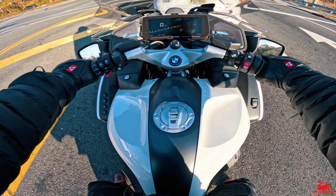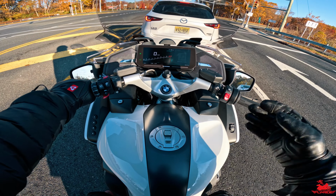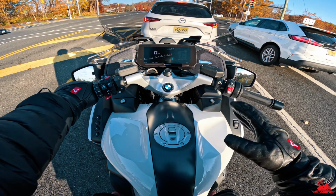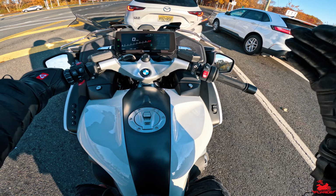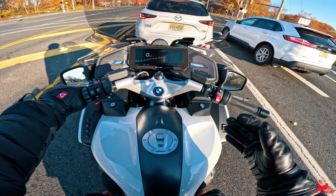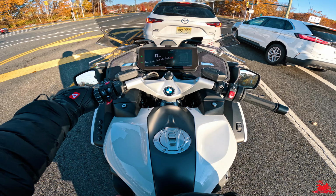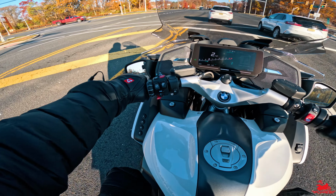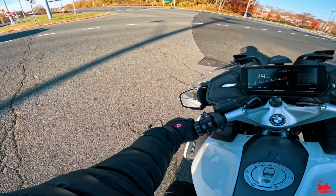Super well balanced. I've got only great things to say about this. This is only a first impressions video. My goodness. Complete comfort, complete wind coverage, just super plush suspension. Acceleration obviously is already there, even though we didn't test it. This is the same engine as mine. This thing is fast as heck. Beautiful display, and just the handling, man. Look at this, just boom, dives right in there.